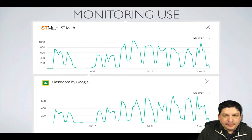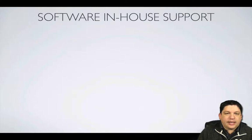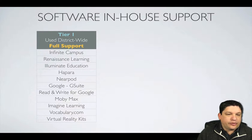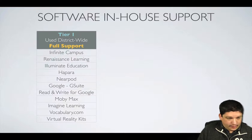And one of the questions that I get a lot is, well, how do you support all of these different types of software? So we actually put them in 3 different tiers. The first tier is our district-wide software. So this one we give full support from my department. And we're really looking at, like Google, Read and Write for Google, Infinite Campus, Renaissance Learning, Imagine Learning, Illuminate. Those are all things that are used across the board. Okay, so we'll give full support to those.